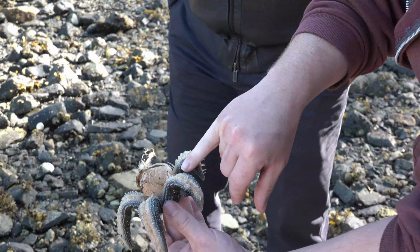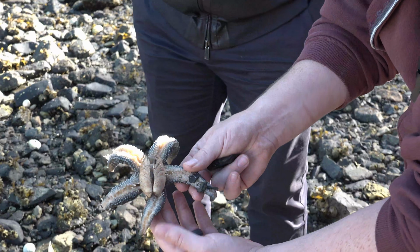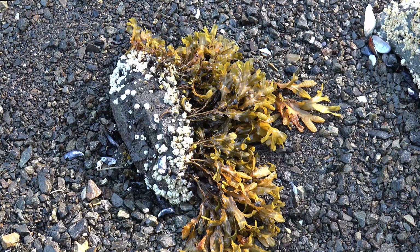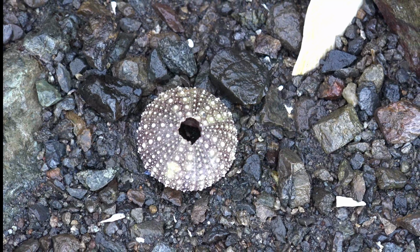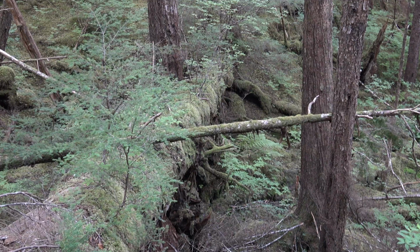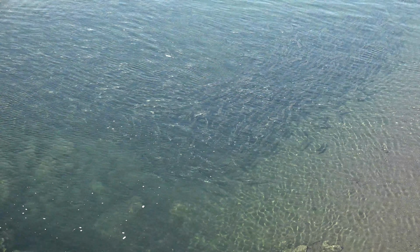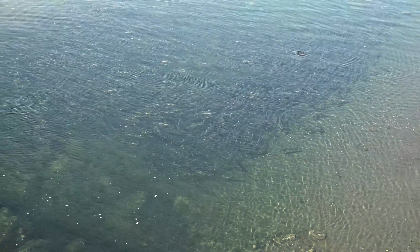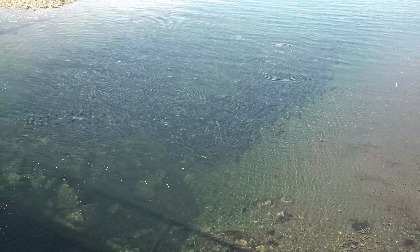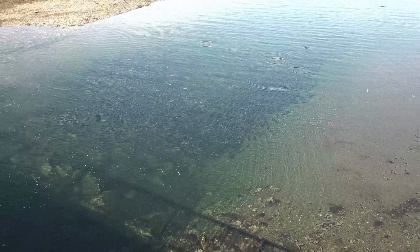It's more how he grabbed this guy on either side, popped him open, and then you can look. Look carefully and you can see thousands of salmon in this shallow riverbed, ready to make their journey upstream for spawning.